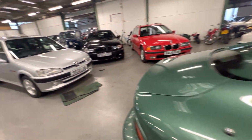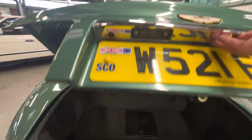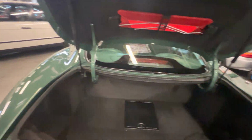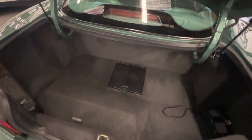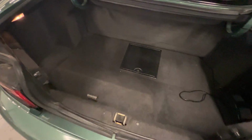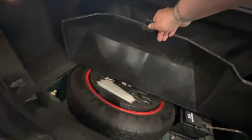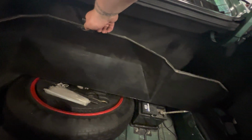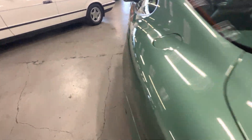We'll check the boot works. Yep, so the boot popper works. In here's all nice and clean. We've got a little battery charger there. Funny shaped boot, but it's just to accommodate the spare wheel. But carpet set and everything's nice and clean. The underside of the boot lid is good. Under here, obviously, you've got your space saver with a toolkit and your battery and all that sort of stuff. All good in there.